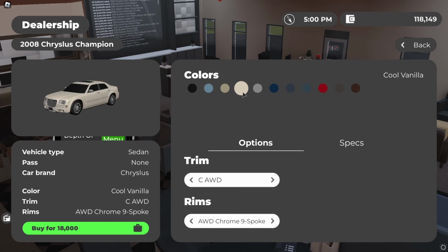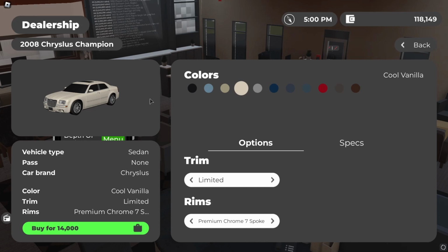Then you got the all-wheel drive. I have this in cool vanilla. Same stats, just all-wheel drive. Limited V6, same stats. You just get basically a C, but with a V6. So you got the different taillights. The turn signals are not, the reverse lights aren't on the bottom. They're in the middle.